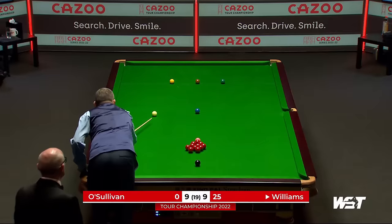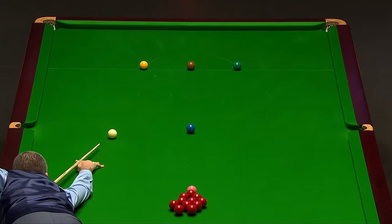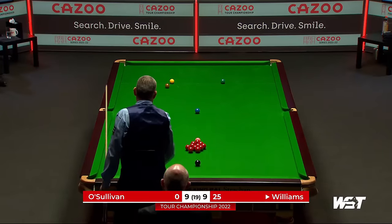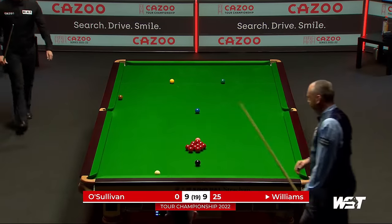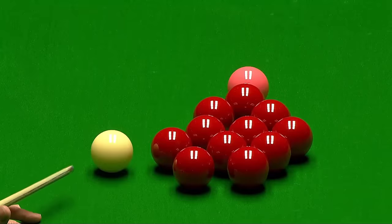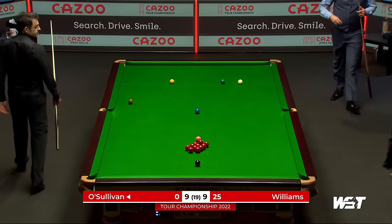Taking the brown on. This is some shot to play. Bottom cushion, left cushion just before the middle pocket. Into the bunch. Oh, long way off. Almost 25. He didn't make contact with a bunch of reds. Half an hour of playing time since O'Sullivan has potted a ball, and he was never going to pot one there.